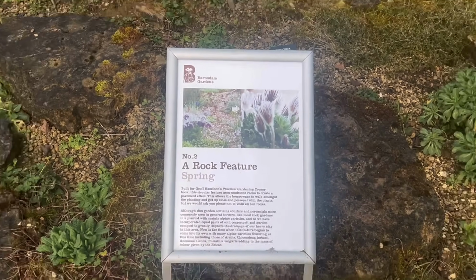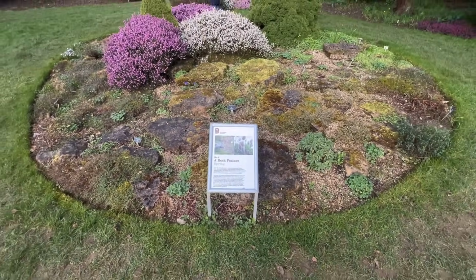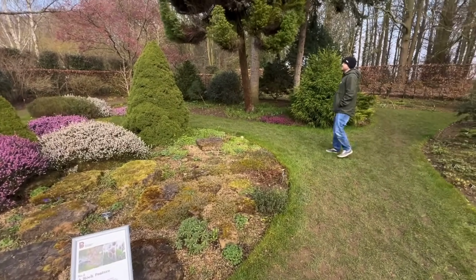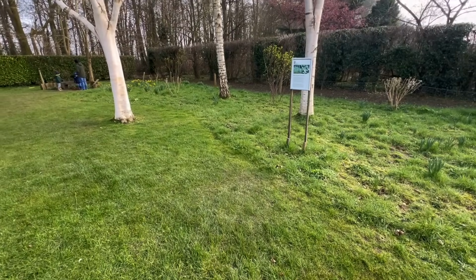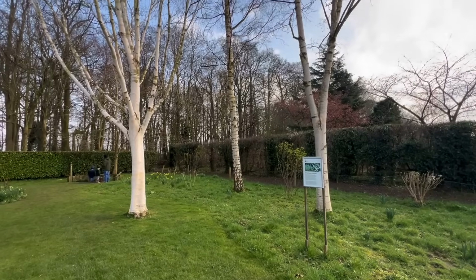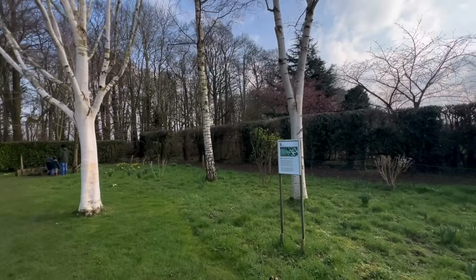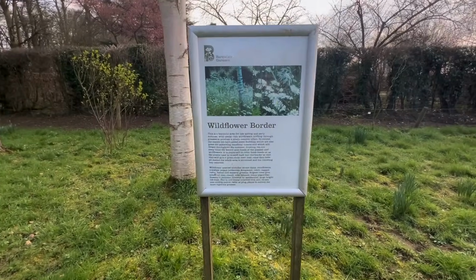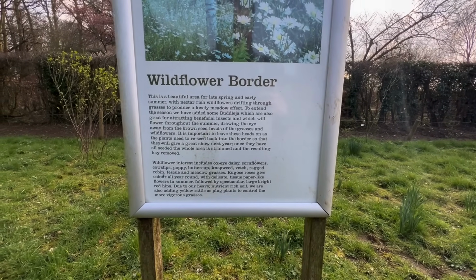Garden area number 2 is this rock feature built with some sandstone rocks. They are laid out in a pavement type design, allowing the homeowner to walk amongst the plants. This is a really beautiful and tranquil area of the gardens. Next, we walk past the wildflower meadow, in spring filled with beautiful spring bulbs, and in the summer filled with wildflowers. I'm really looking forward to seeing how this one develops over the next few months.